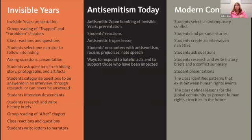We also wanted to address modern anti-Semitism by helping students recognize that this is still something that is going on, as well as equip them with the tools to recognize it when they see it, and then how to meaningfully speak out in a way that felt authentic to them.